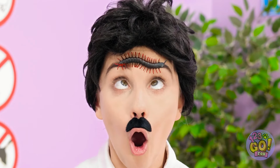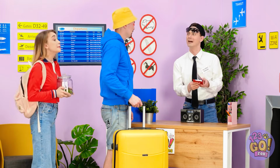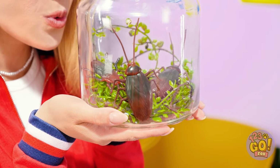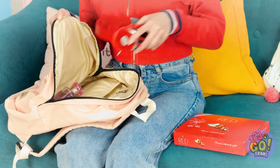My eyebrows! Alright, everything's in order. We're gonna have a great flight! Cockroaches aren't allowed! Oh no! What am I gonna do? Did I pack anything that could help?